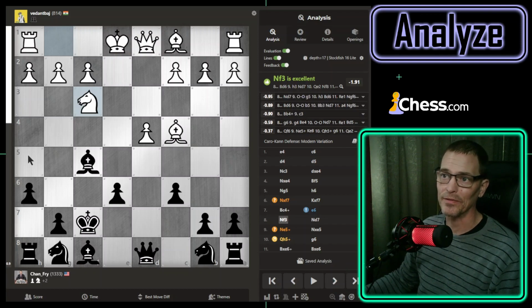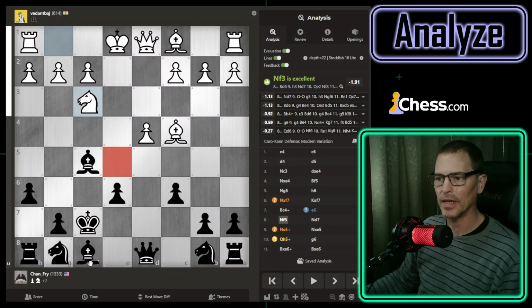Again, I wasn't sure if they were about to bring the queen out, but I do know that from here, this knight can check me a couple of different ways. Maybe not on g5 because of my pawn. But what about e5? I don't have anything guarding that square. So a couple of different ways that I could defend the e5 square.